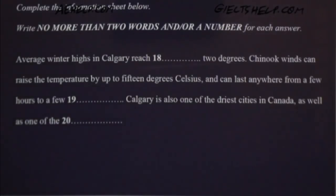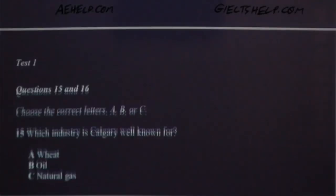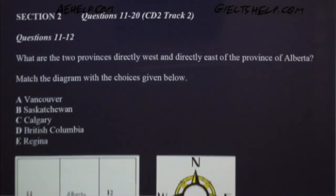And again, students, always use that half minute to check your answers. Make sure you don't make spelling mistakes, you don't miss words, you don't miss the instructions that are given. All right, let's go back and let's do this together.